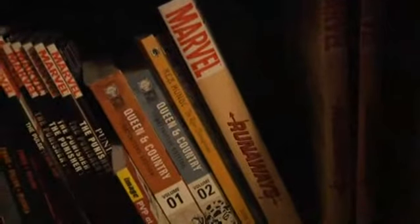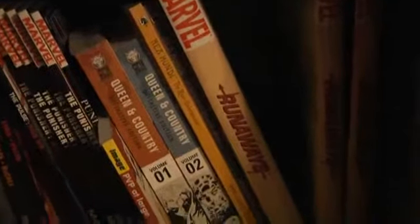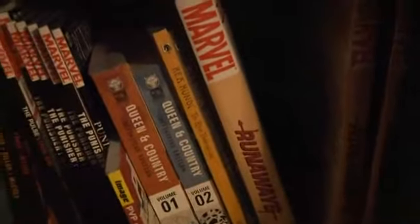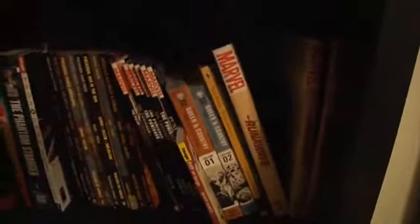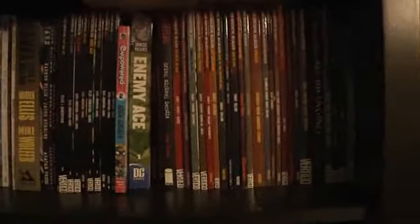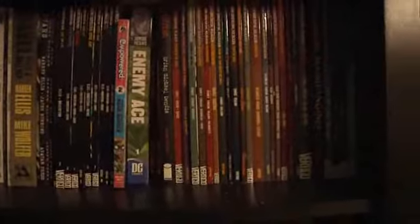It was awesome. This is not anywhere near as much Rex Mundi as I have. This is about half my comic collection. I really do love Queen and Country and Rex Mundi. If you haven't heard of that, it's kind of a precursor to the Da Vinci Code, and much more well done than that series. Real page-turner, that one. Enemy Ace, probably the most obvious book on the shelf. I just had an interest in that because, if you remember Watchmen, I was really interested in the pirate comic. I can't even see myself, hang on.